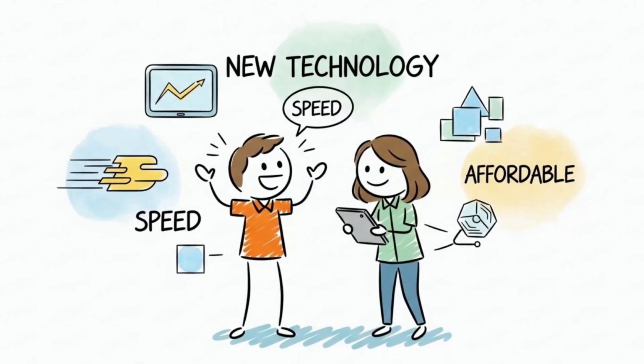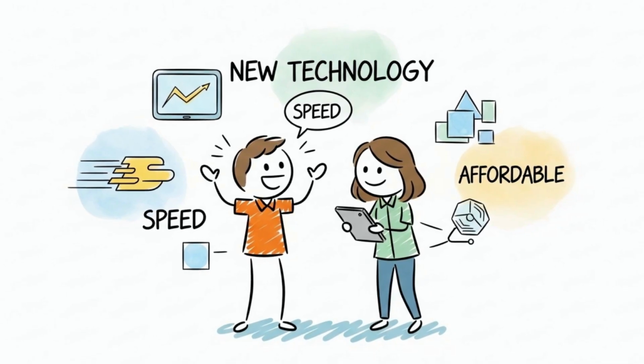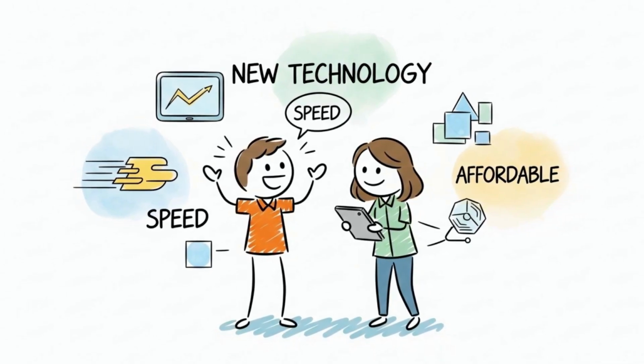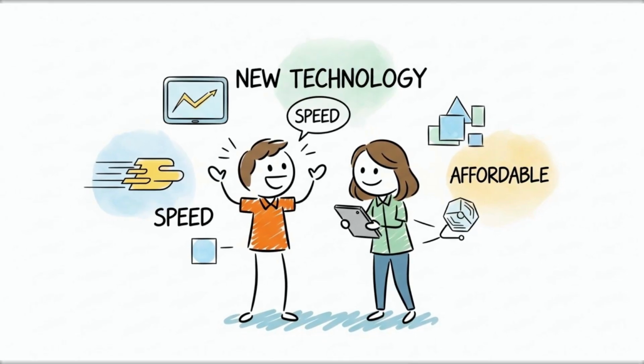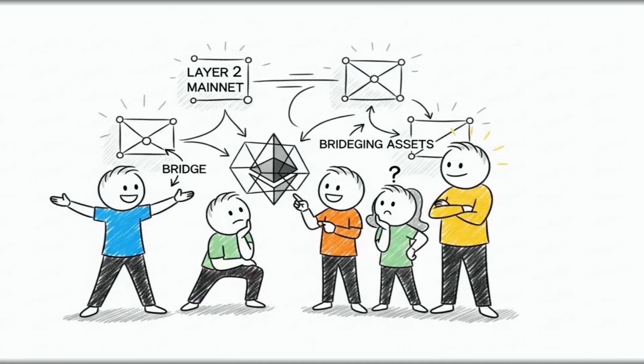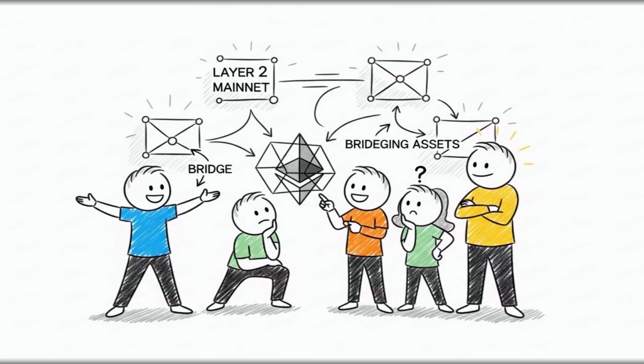Optimism, similar to Arbitrum but with slightly different tech. Also cheap and fast. Base, built by Coinbase. Newer but growing fast because Coinbase is pushing adoption. These four dominate. There are others, but if you're just getting started, these are the ones to know.